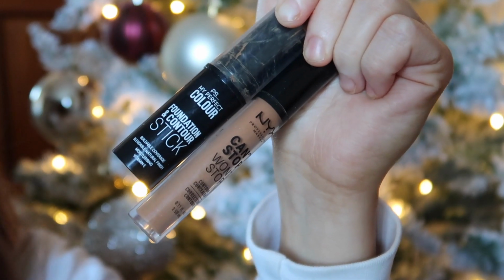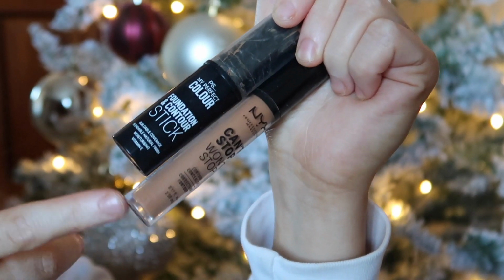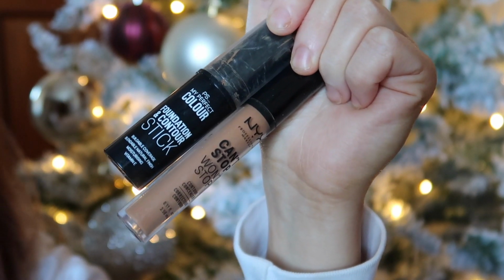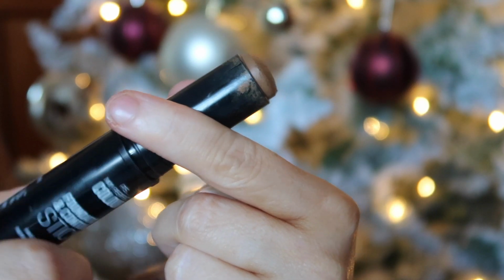Then for my two cream contours that I use when I'm tanned, I use the NYX Can't Stop Won't Stop concealer in the shade Mahogany, and the Primark foundation and concealer stick in the shade Chai. The Primark one is my new go-to one.